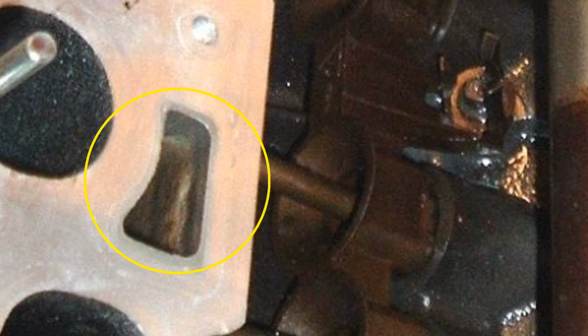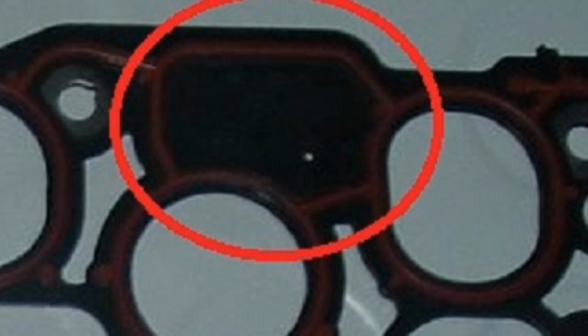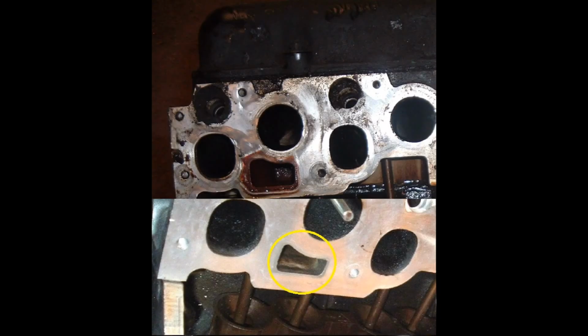In 2001, Ford revised the coolant crossover design, making room for an improved gasket. The early gasket has only one seal between the intake and coolant crossover ports and was one of its design flaws. The revised 2001 gasket has independent seals for both ports. For this to happen, Ford decreased the coolant passage size to increase the surface sealing area. This makes my 1997 intake incompatible.